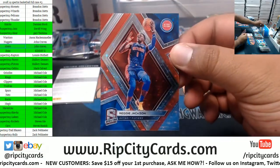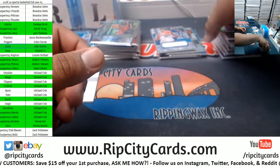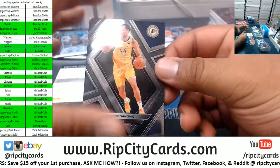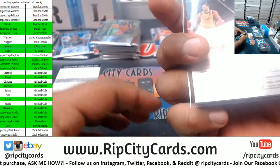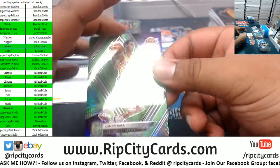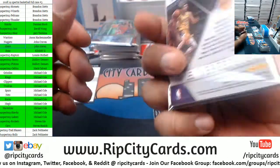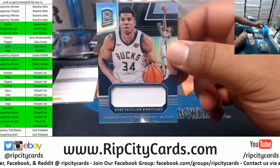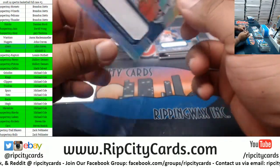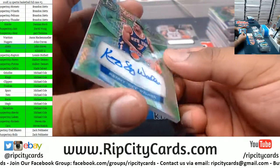We got Reggie Jackson, Pistons. That is /99. Bojan Bogdanovic, sniper for the Pacers /175. Lonzo Ball, Lakers. That is /49. Giannis Antetokounmpo /99. Relic for the Bucks. For the New York Knickerbockers /49.